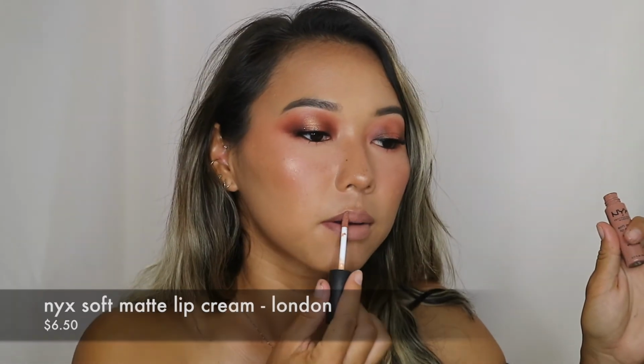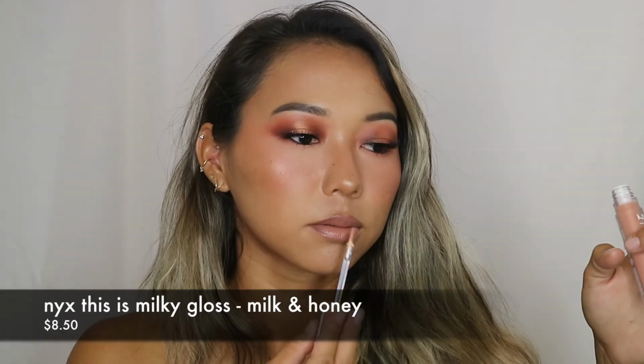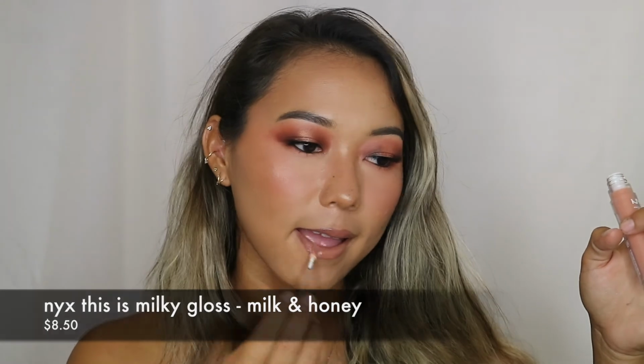This is my all-time favorite color. It's the perfect amount of peach. It is so light and soft on the lips. Has a lot of hype, but for very good reason. NYX lip products are unparalleled for sure. And like I said, I'm gonna go in with one last lip product. We're gonna go in with the NYX This Is Milky gloss in the shade Milk and Honey. This is a kind of newer product. I love that. Anyways, this is the final look.